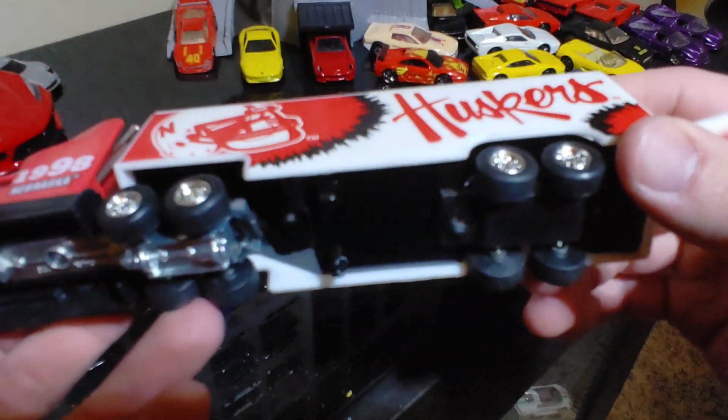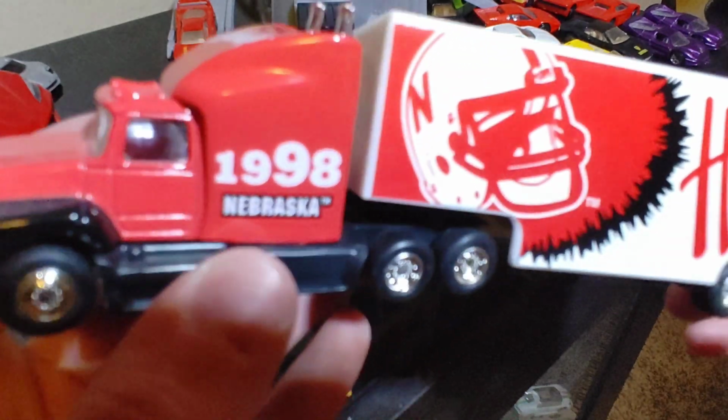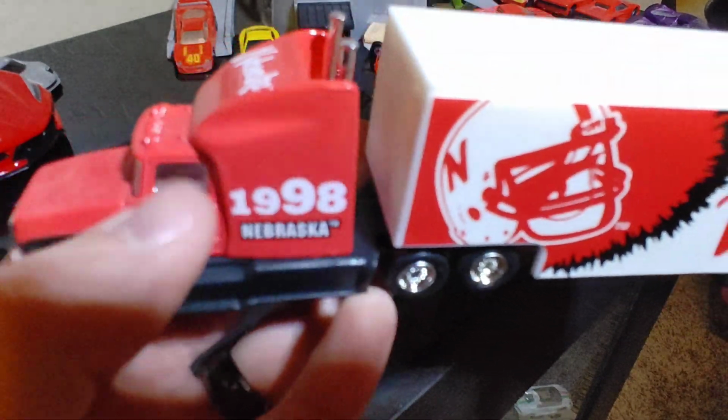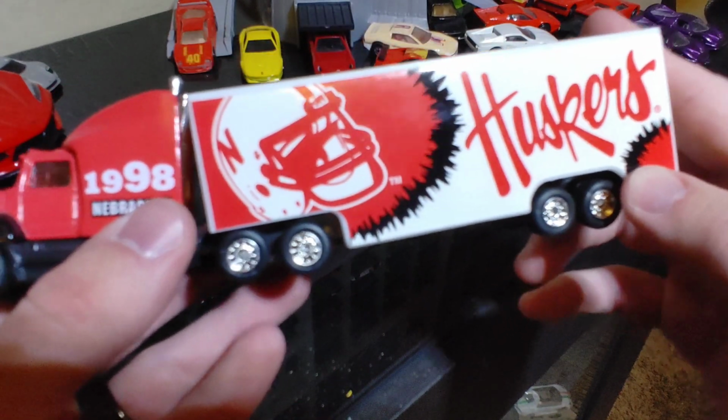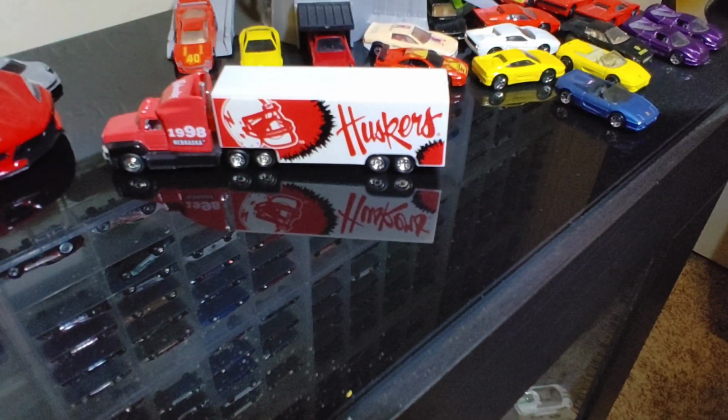But doesn't look too bad. Wheels are actually rubber on it, which I'm not typically a fan of rubber wheels because they don't race well, but I don't think that's going to be racing anytime soon. So we've got that.